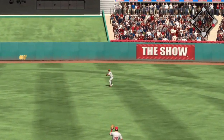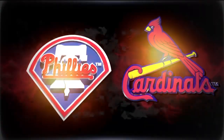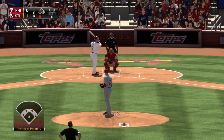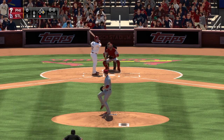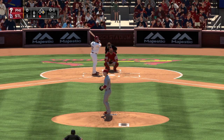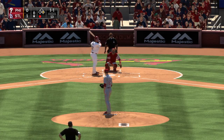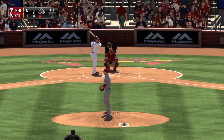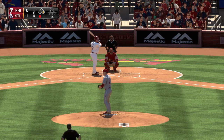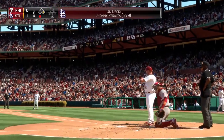Center field. The Carpenter is on. One ball and one strike. Two and one. Three balls and one strike. Jhonny Peralta waiting on deck.